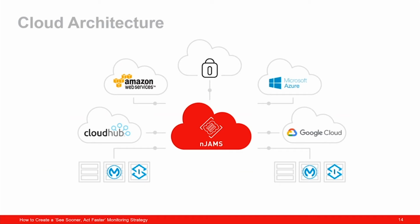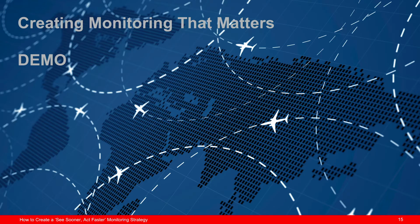The product is designed to work with cloud-based integration solutions like the MuleSoft CloudHub. It is hosted, available as a SaaS solution, and you can connect it to all your cloud deployments, whether you run your MuleSoft environment in CloudHub, or in a VPC, like in Google Cloud or Microsoft Azure. It makes really no difference to solutions built on nJAMS. The demo I'd like to talk about shows process monitoring in a large-scale environment, and we have developed a little demo scenario based on real-time global flight data. So let me introduce you to the hardware and software architecture that we put in place for our demo that is processing the flight data.